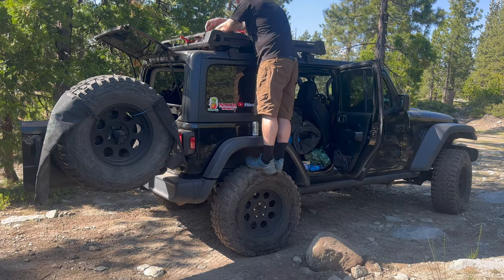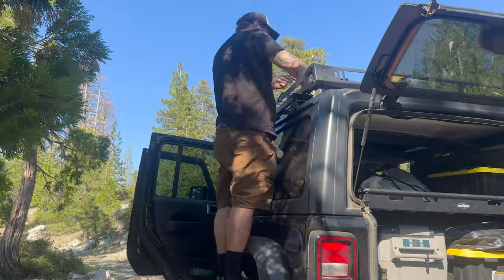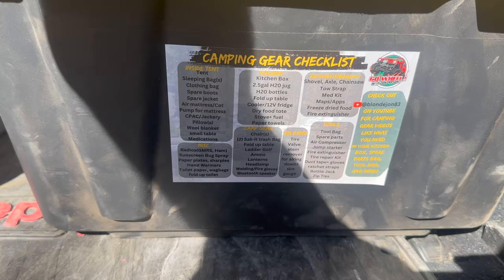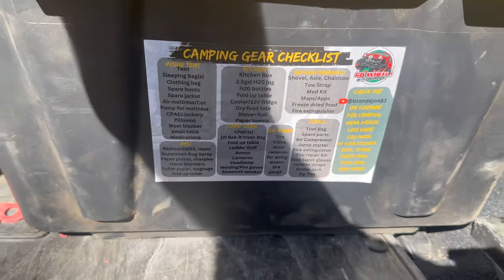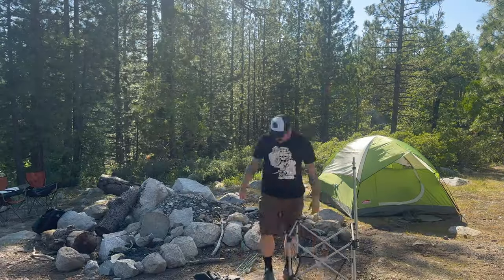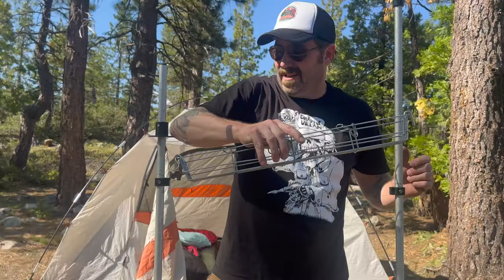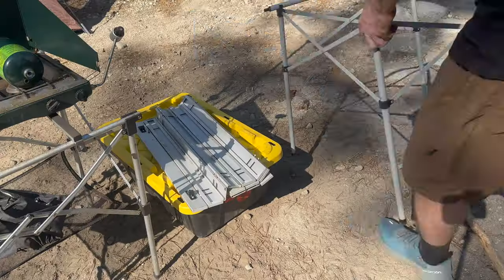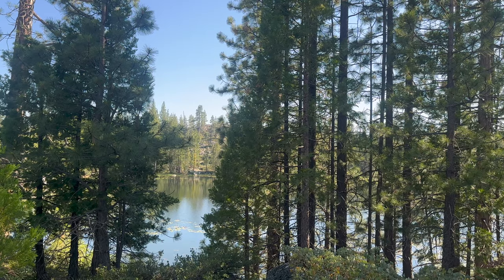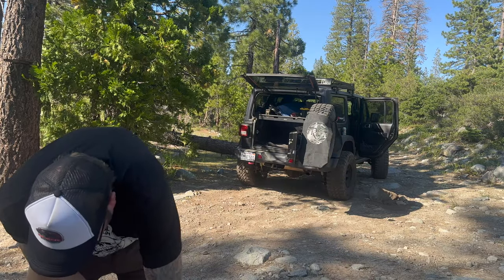I'm getting the chairs, the ladder golf, and the kitchen set up off of the roof rack. Here's one of the super cool camping gear checklist stickers that I made. I actually used it for this trip, pretty rad. I got this Coleman camp kitchen set up like 10, 15 years ago at Walmart for 39 bucks, and I've had it ever since, and it works amazing. You can take the fridge out of the Jeep and put it anywhere you want with the Jackery.